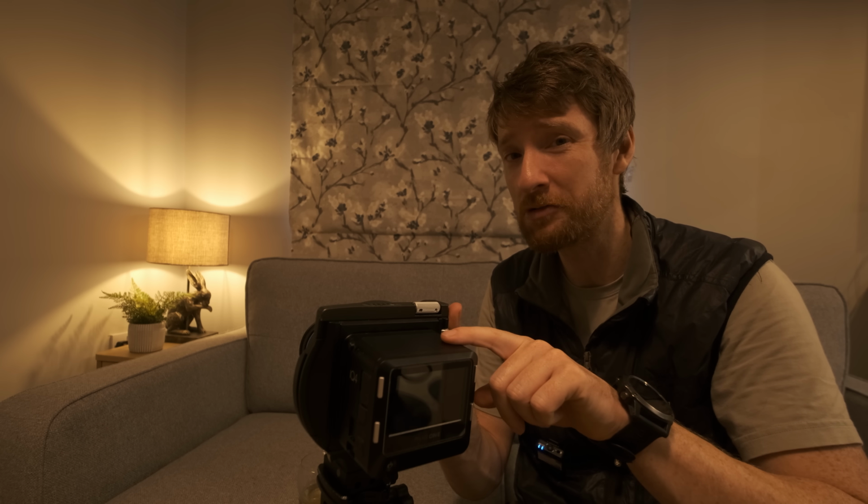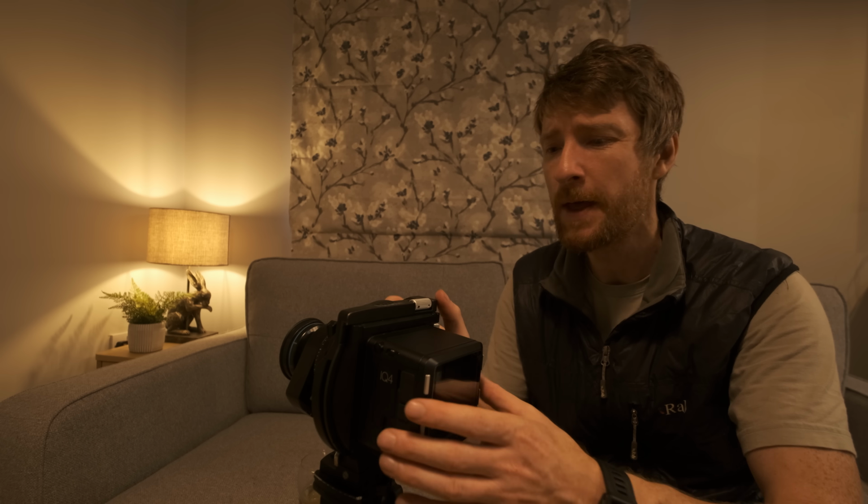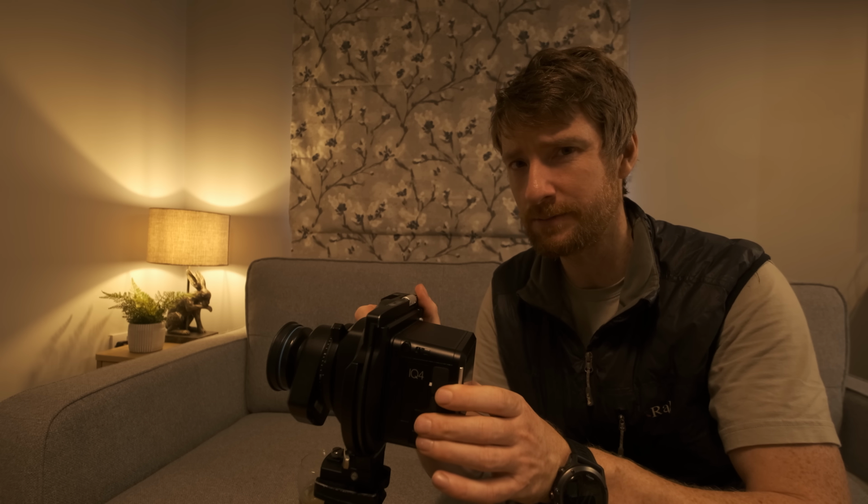There is a lot going on in this IQ4 back, mainly 150 megapixels. Now 17 seconds, yeah, it's a long time, and when you're in the field and it's all kicking off, it does feel like an age. But this camera is designed to be used slowly and with great thought and attention to detail. But it doesn't matter who you are, if the light's kicking off, you're going to be fairly frantic. So that's it, those are my 2 negatives.